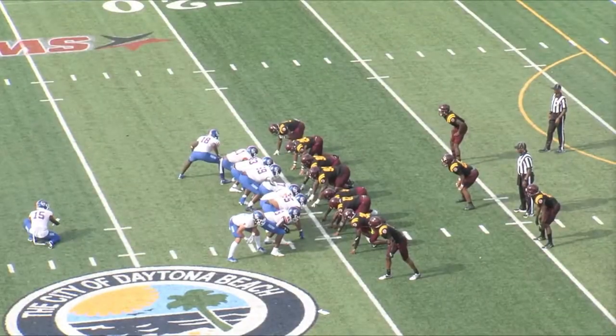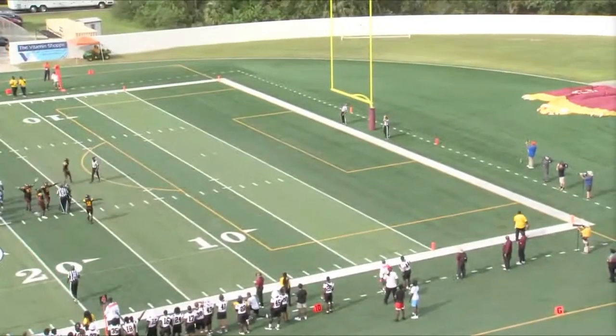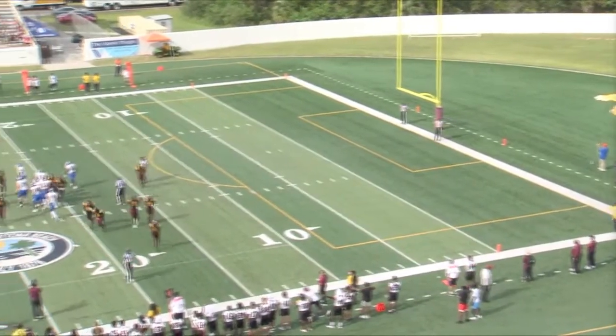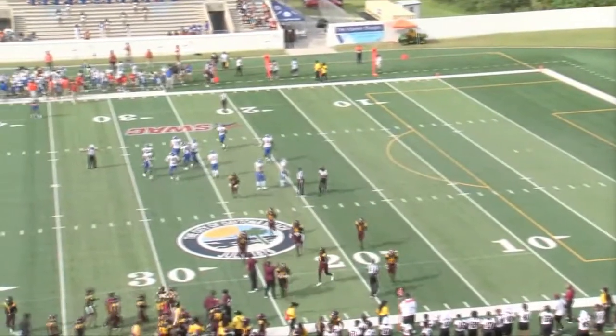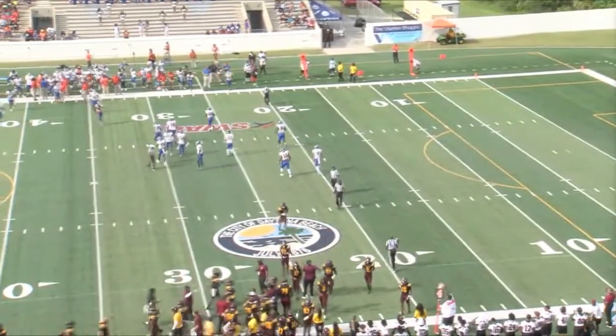From the right hash. Snap is good. The hold is good. The kick is on the way. It's spinning to the right. No good. There is a force field around the right side goalpost here at Daytona Stadium and Larry Kelly Field.